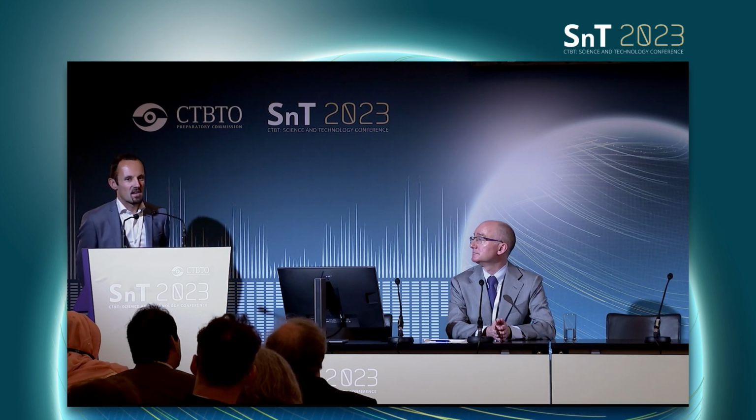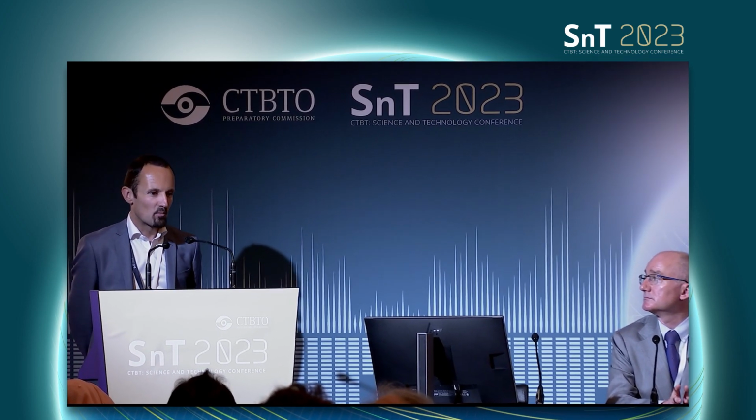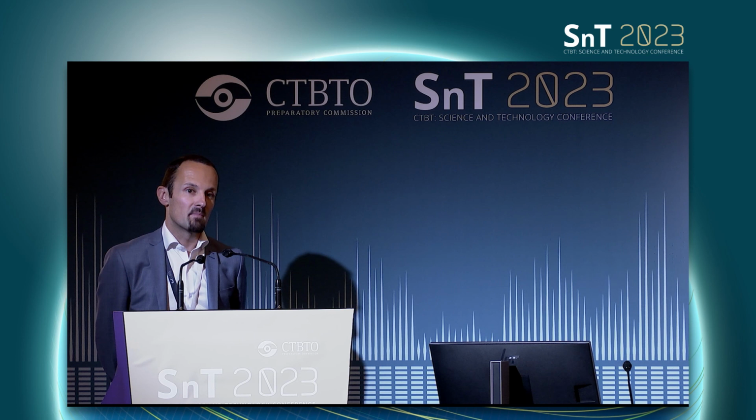So I heard template matching. I guess you're saying correlating events from one to the other? Yeah. So there's a group of colleagues from the UK. A few years ago, they used a sequence of explosions that were close in time to do this kind of template matching. It worked quite well.